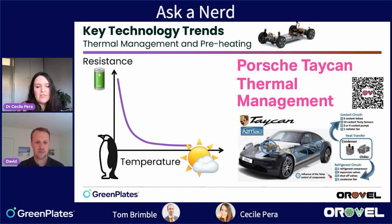And I believe this is one of the major trends we need to discuss for fast charging if we want to better charge. So over the long term, heat is not good for batteries. It increases how quickly they degrade. But over the short term, it significantly drops the resistance of the cells, which then means that you can use them at higher power and put the energy in quicker.